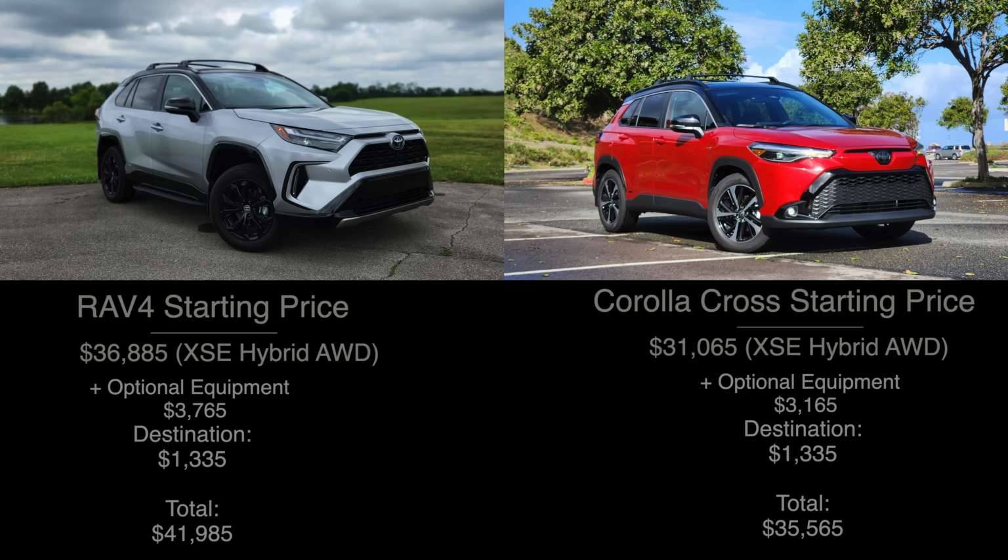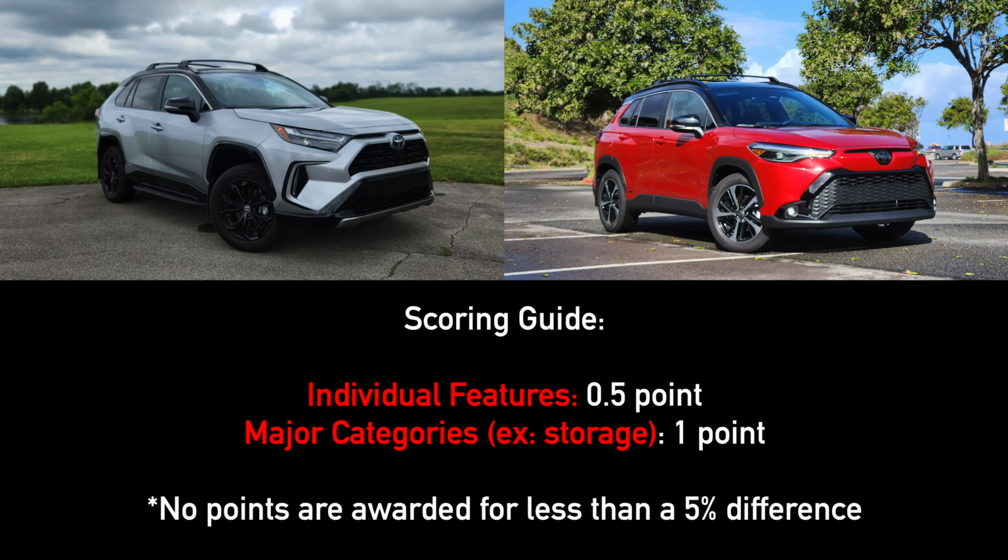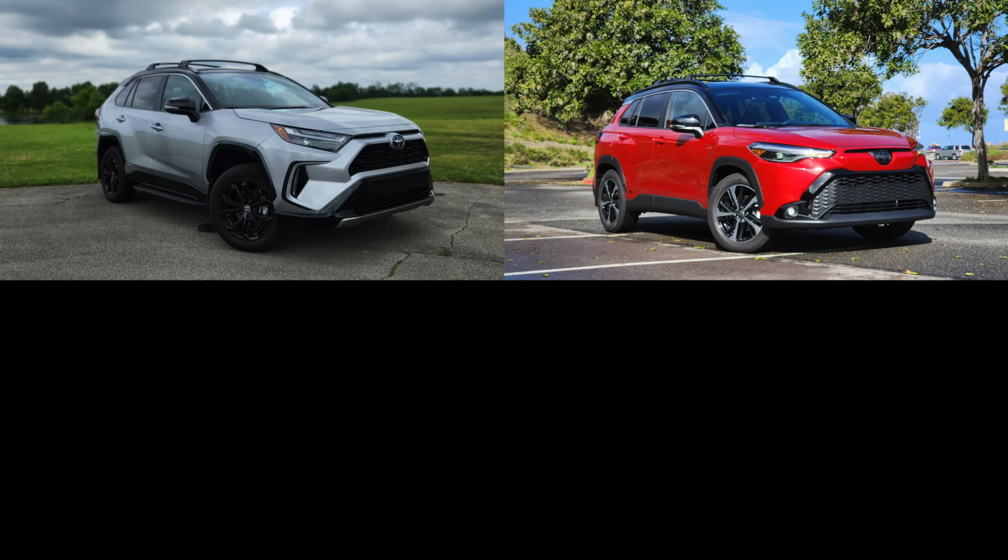If you're new to our comparisons, we do them in an objective way. We have done our best to weigh the points awarded throughout in major and minor categories, but at the end we will sum up with our thoughts and account for that $6,000 price difference. But with that being said, let's go ahead and get started.